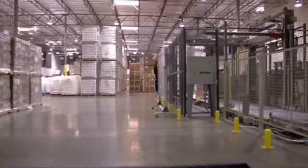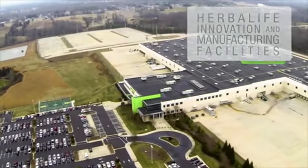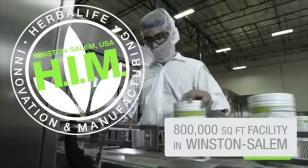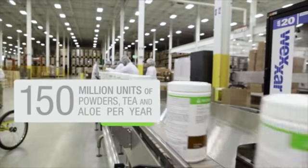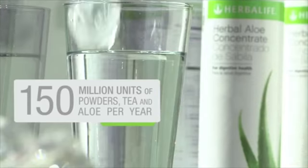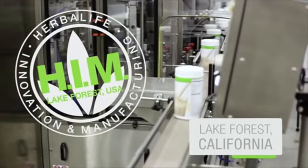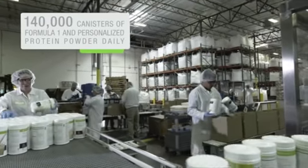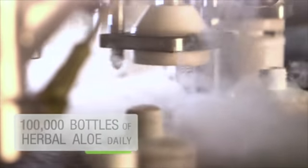As it is, in-house production volume at our Herbalife innovation and manufacturing facilities is staggering. The 800,000 square foot HIM facility in Winston-Salem alone can produce more than 150 million units of powders, tea, and aloe per year. That's more than 600,000 units per day. Across the country, in Lake Forest, California, our HIM facility can produce 140,000 canisters of powder, as well as 100,000 bottles of herbal aloe each day.